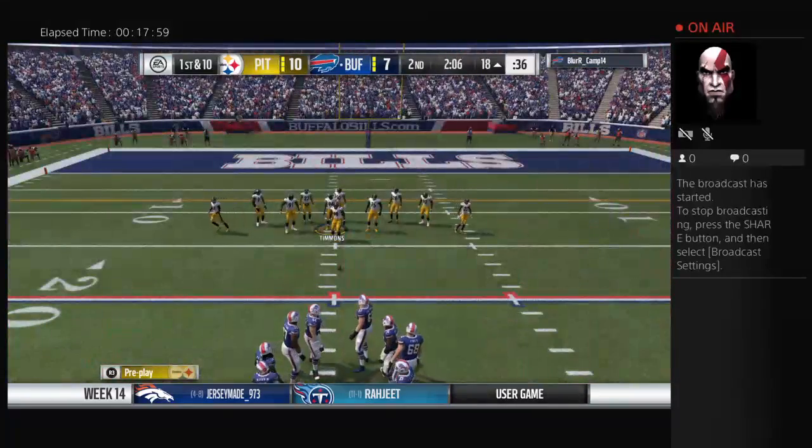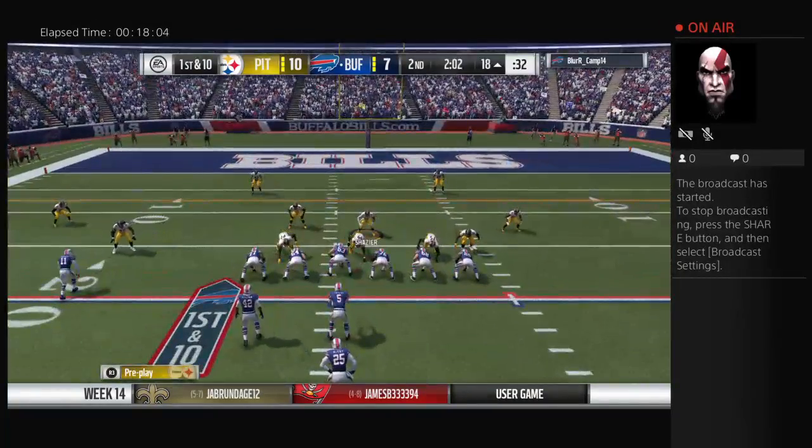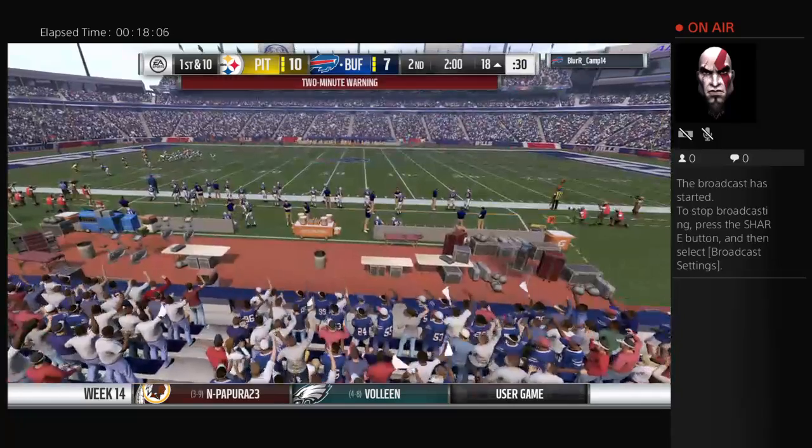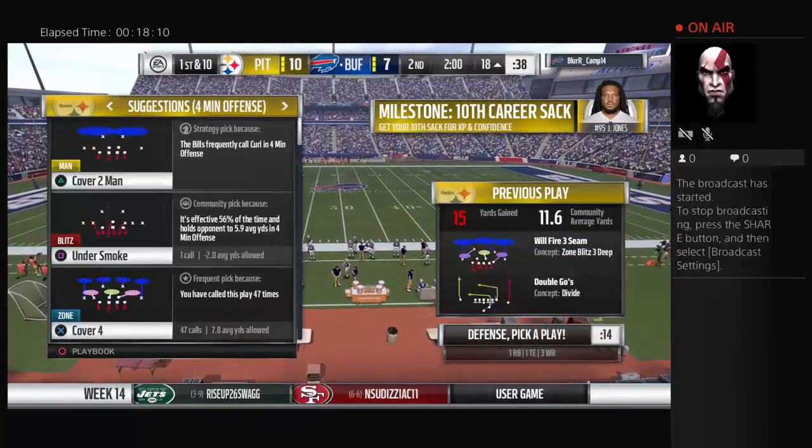And it looks like this will likely be the last play before we hit the two-minute warning. Let's see if they can sneak one more good play in before the two-minute signal. Brief break in the action here. Back to Buffalo after this.